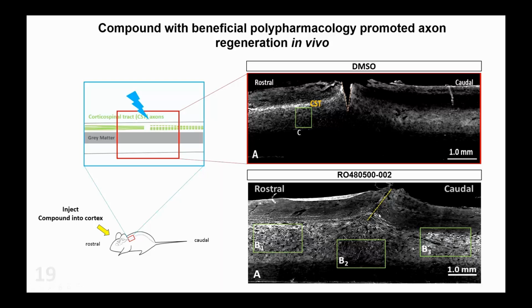In the compound-treated group, we saw a striking amount of regeneration. The CST axons grew through the lesion and down caudally from the lesion site. There was also an enormous amount of sprouting into the gray matter, which according to our collaborators was a very atypical result.